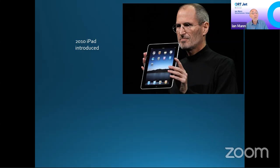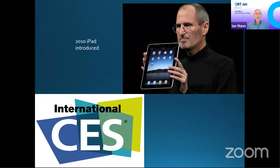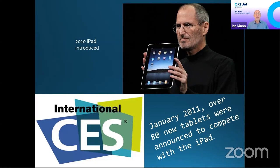But you have to agree that that was a unique selling proposition because it wasn't a phone. It wasn't a computer. We'd never seen anything like that before. It was just seriously unusual. That's got to be a unique selling proposition. But here's the reality. At the CES conference in January 2011, which was about 8 or so months later, 80 new tablets were announced to compete with the iPad.